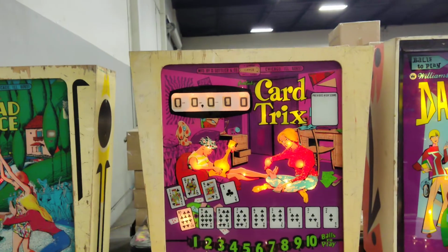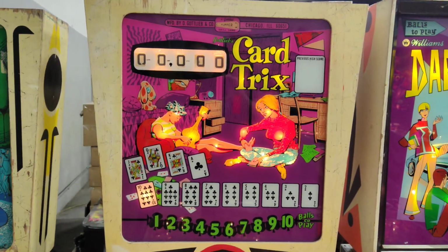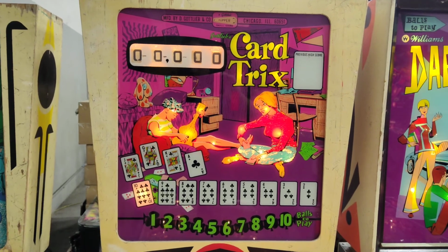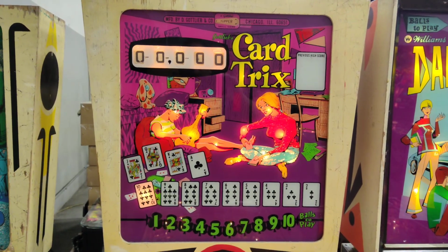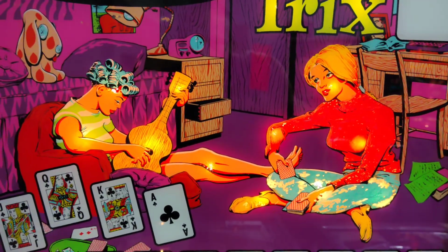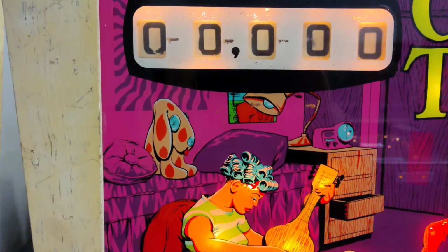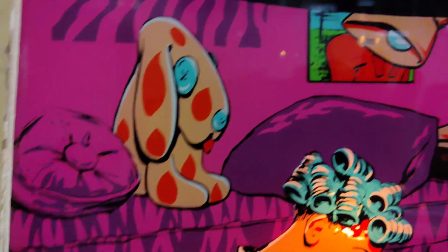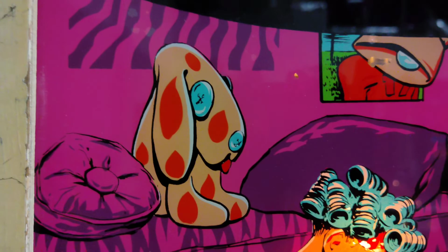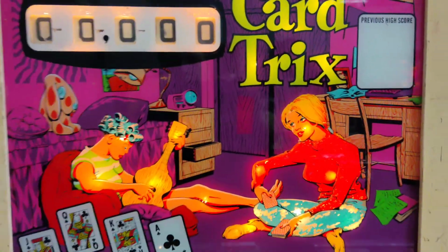And here's another one. This is Gottlieb's Card Tricks. This game, again, kind of that 60s relaxed music era, whatever you want to call it. A lot of details in the back glass. A little bit of loss in the back glass there, but a lot of great details in the girls' room. And this is my favorite. There you go. Little guy. I think that's great. But, you know, everything comes together.